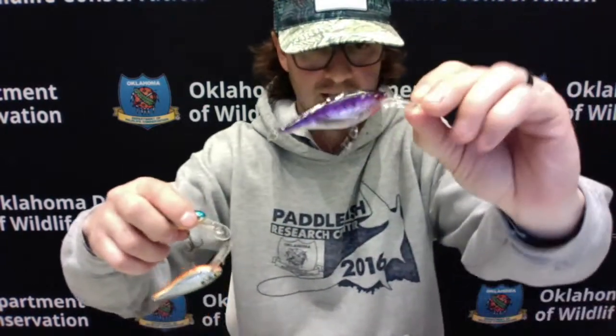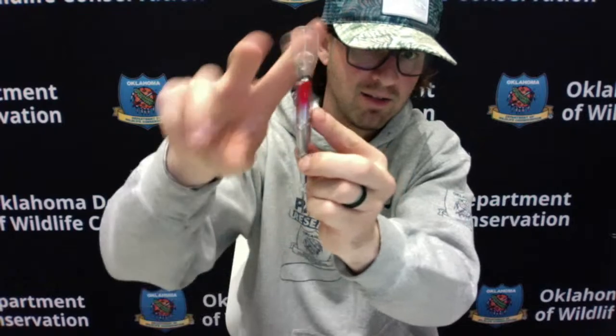In addition to some of these, here's some different options. Here's another kind of purple one. This one's going to be kind of a finger length. Some of the longer ones, this is going to be about the size of my finger for the body. And then you've got the lip on it. And you can run these.